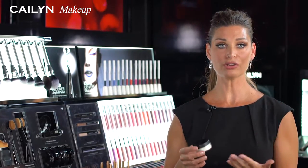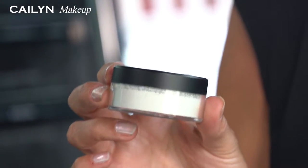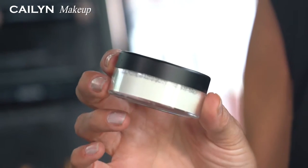Third step in our HD series is the HD Finishing Powder. This is for oil control, shine control, evens out the skin tone, and it's mattifying. We're gonna start off with the Misty Green. This is ideal for correcting any pink undertones as well as a soft highlight, and it sets your makeup, giving a more mattifying finish.